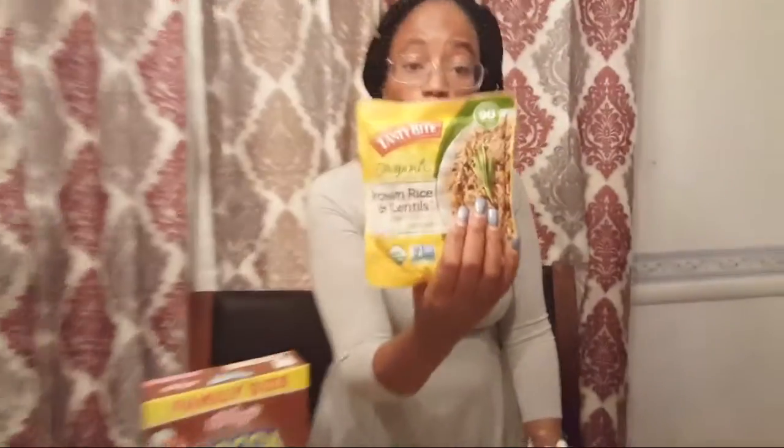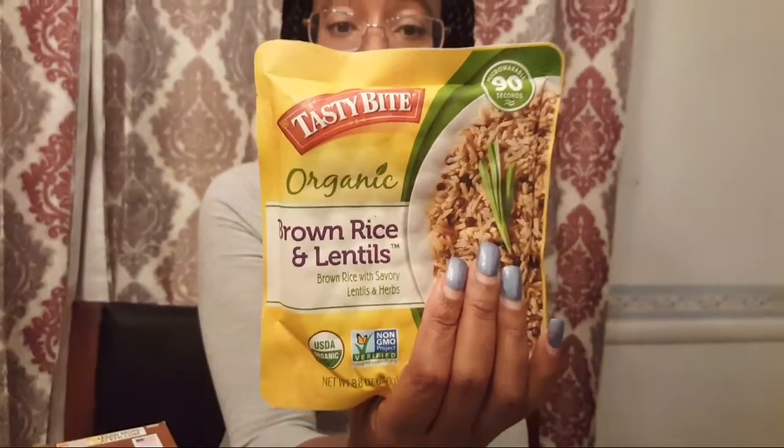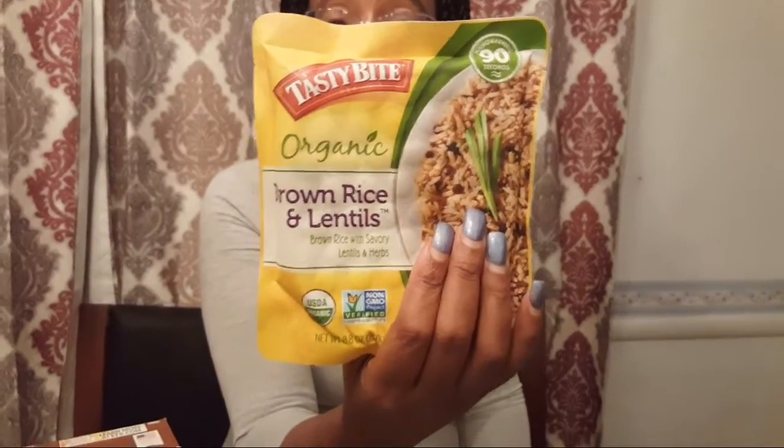This is another example of rice that if you wanted to, this is organic brown rice. It's microwavable, 90 seconds in the microwave, it's done. It's really easy. You can get these from Costco. They come 10 in a box, microwavable if you don't have the time or you don't feel like cooking. It has lentils in it, and you can have this with some other protein, maybe some chicken or something like that.